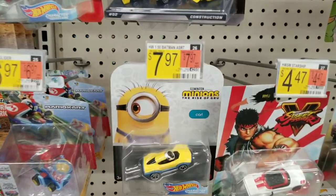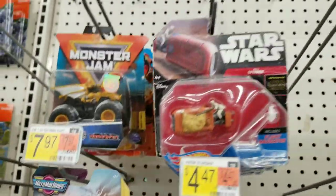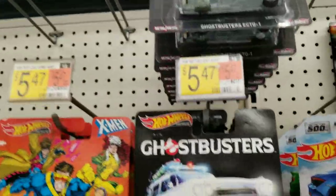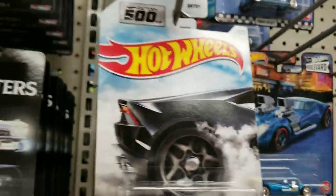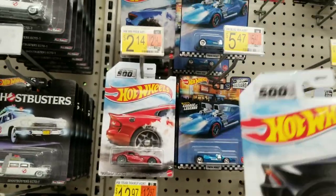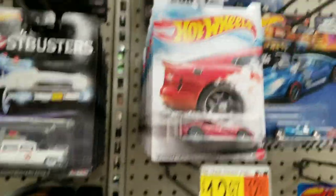Okay, let's see, we got the Minions. I actually bought that one right there. It's $4.97, to have some vehicles for Godzilla to stomp on. There's the Ghostbusters. And these cars look really good. These packaging looks good. And the cars look good. Let's see what they got.